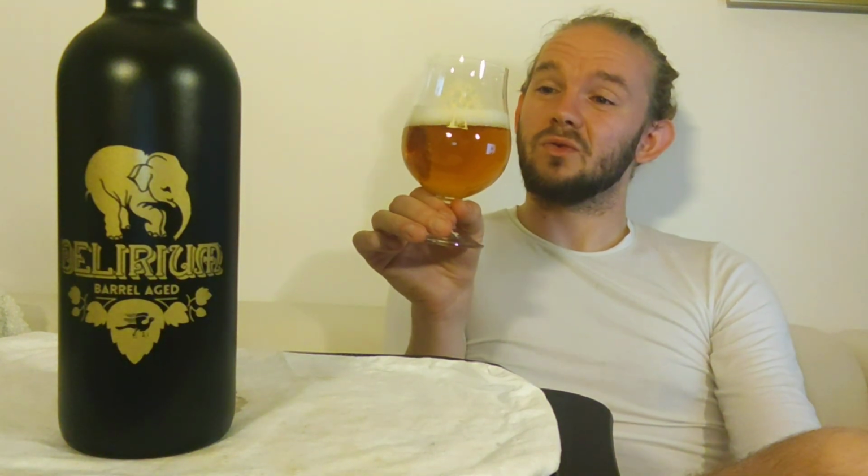So yeah, let's have a wee look at the aroma and see what this beer is all about. Oh yeah, straight away I can tell you it smells pretty damn nice.